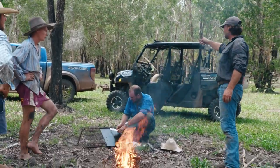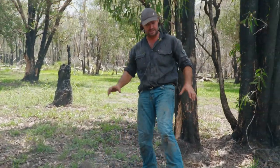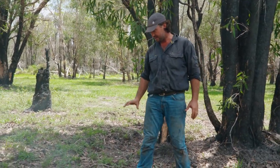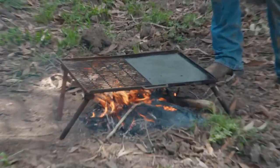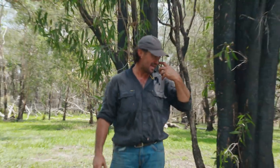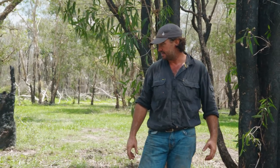Lads, wanna grab that esky out of the back of that Raptor? It is, it's got these twisty legs. Hey, it's flat today. It's been a great day. Lads have come out giving us a hand. So we're just gonna have a bit of dinner camp here.